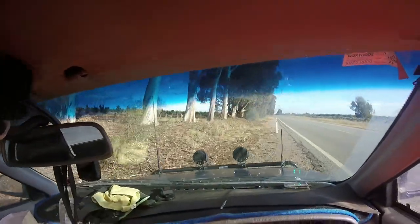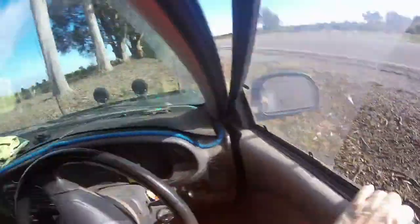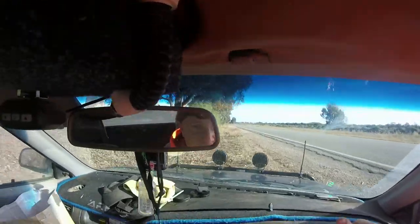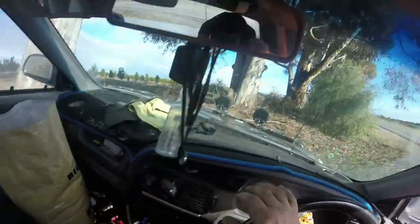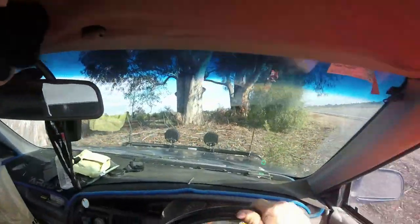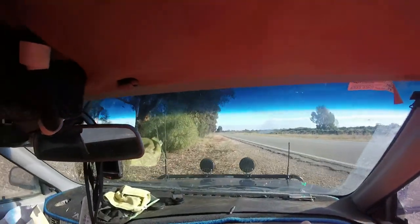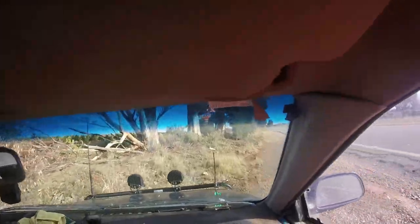Another one down in the culvert down here. I wouldn't have been able to drive down here 2 weeks ago because there was too much water down here. So I've left it and I'm doing it now. It is hard on the car, hard on me. It's certainly a lot easier than walking.